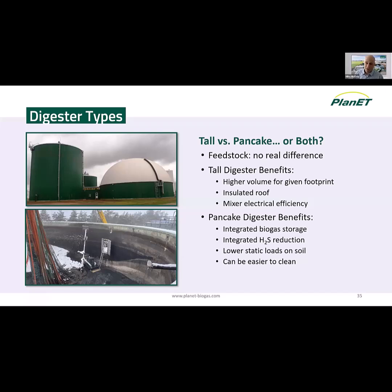So the bottom left picture is a pancake digester being cleaned, a food waste digester being cleaned. Grit accumulation can be significant over time. I think this is after 10 years, so it's not happening every year. In this photo, it can be easier to clean a pancake digester. Not to say that it's not possible to clean a tall digester as well. The panels, of course, can be removed off the side of the tank and put back on. But if the panels are removed, then that has to be tested, liquid tested, everything again. Removing the top of a soft top digester takes days and is quite easy to do. It's a common thing to do. So different horses for different courses.